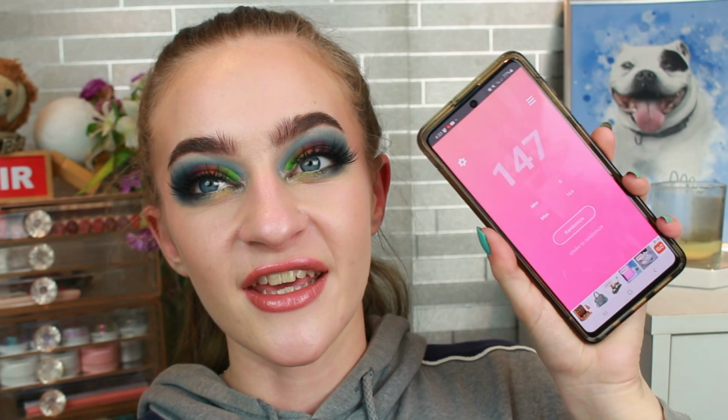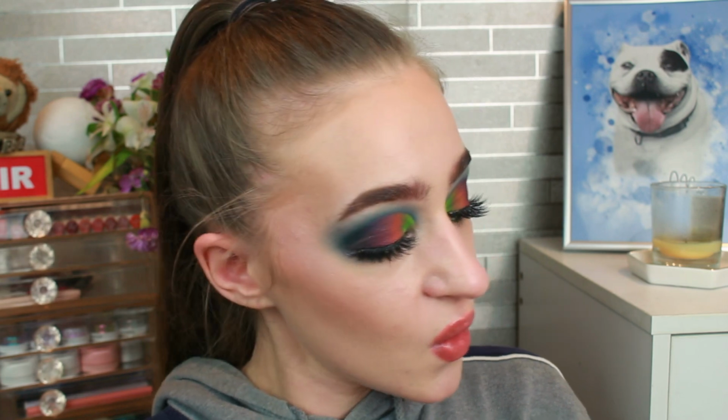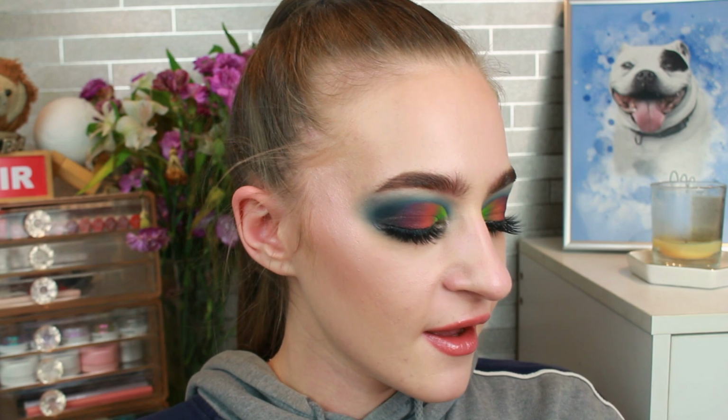Okay, let's try again. We have 78, that's gonna be an orange again, I think. Oh no. Okay, well, it's not an orange, but I'm still not chuffed. Yeah, I'll roll this in. I'm not overjoyed with this shade, to be honest, but this is Revolution Maxi Reloaded in the shade 7. It is kind of like a pastel pink kind of color.